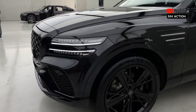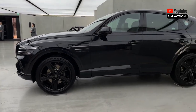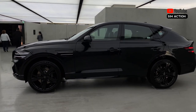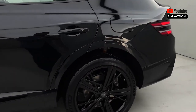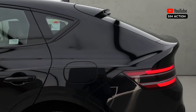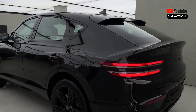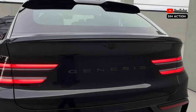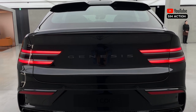The cabin features racier design elements than what is found in the regular GV80 SUV, including a flat-bottom steering wheel and metal-accented throttle and brake pedals, which are intended to lend a sporty ambiance. The GV80 Coupe's driving experience, though, is nearly identical to the non-coupe models, meaning it's more luxurious than athletic. That's perfectly fine for those desiring a more style-forward alternative, but it keeps the GV80 Coupe from being competitive dynamically with more powerful rivals, such as the BMW X6 or Porsche Cayenne Coupe.